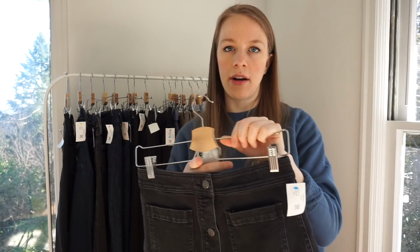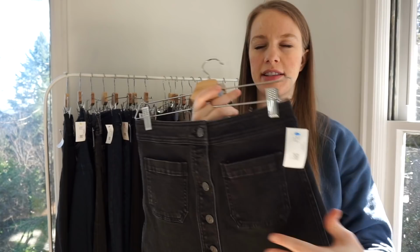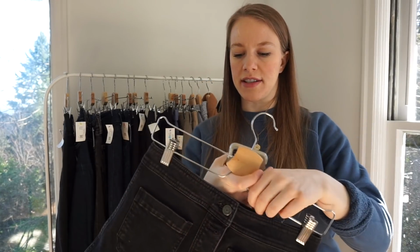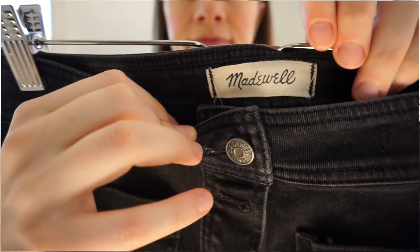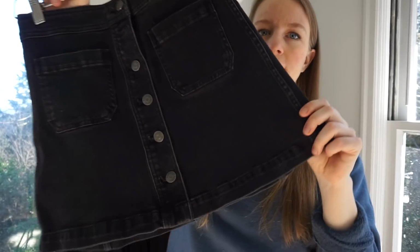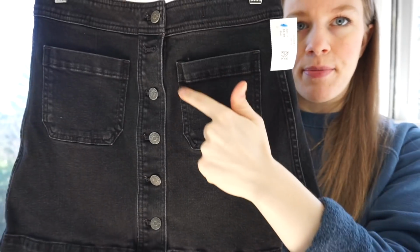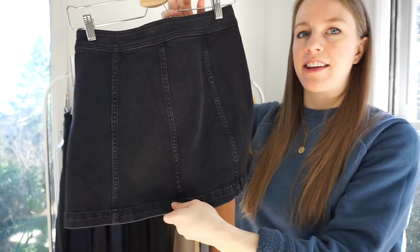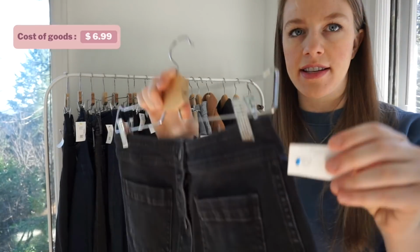Next was a piece. I actually didn't check comps on this. I kind of wish I did because it's a little bit of a saturated piece, but it's really, really cute. And it's from a recent season too. This is Madewell, and it's a smaller size. It's a size 2. And this is just a little mini skirt with these patch pockets. There's a button there, I just forgot to button it. Button front, really, really cute. And I paid $6.99 for it.